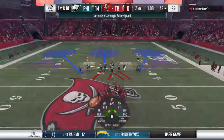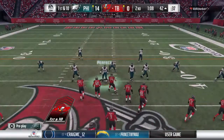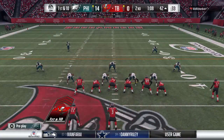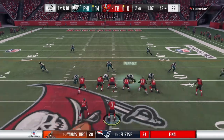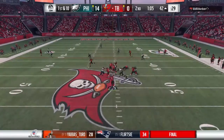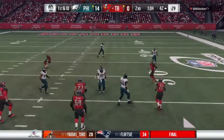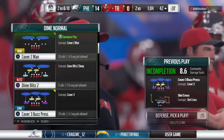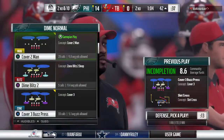Offense comes to the line now, 1st and 10. From the gun, Winston. Throwing over the middle, but it's incomplete. He was looking for Chris Godwin that time. That'll bring up 2nd down.